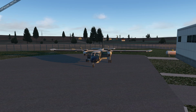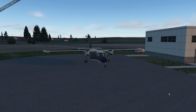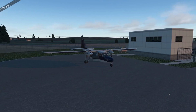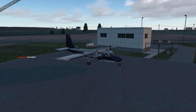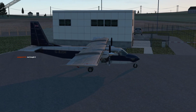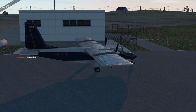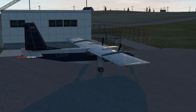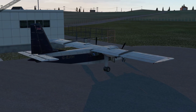Alright folks, back with you. So what do you think of it so far? Those of you that haven't bought it, those of you that don't really know whether you want an Islander or not, what do you think about the airplane? You just bought it, Sandpatch? Awesome. I've not found an angle that an Islander looks bad from. The Trilander, maybe not so much. An Islander looks good from every angle.